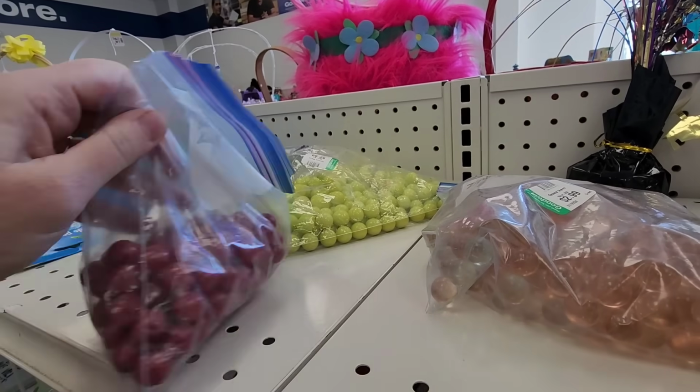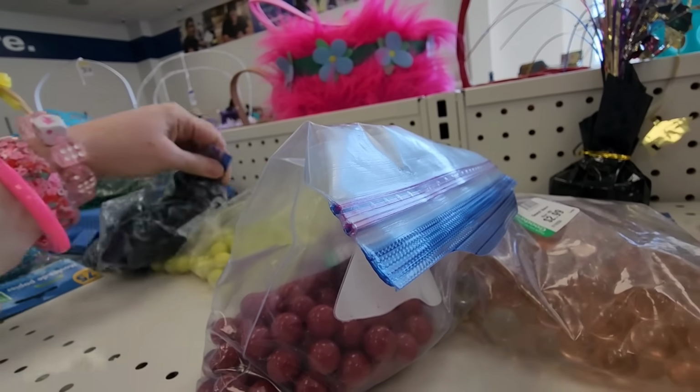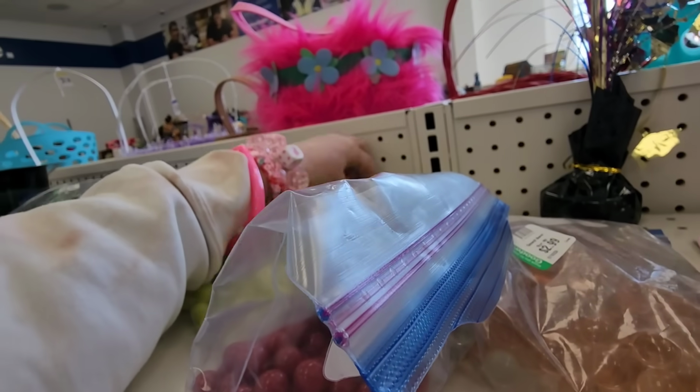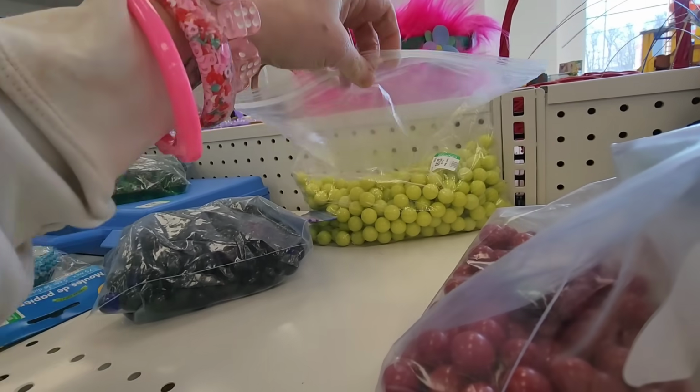Then I found a whole bunch more marbles. I was really excited. And I thought, what could I do with these? And then I realized that these are more filler. And look how many there were. It was such a great deal, though.